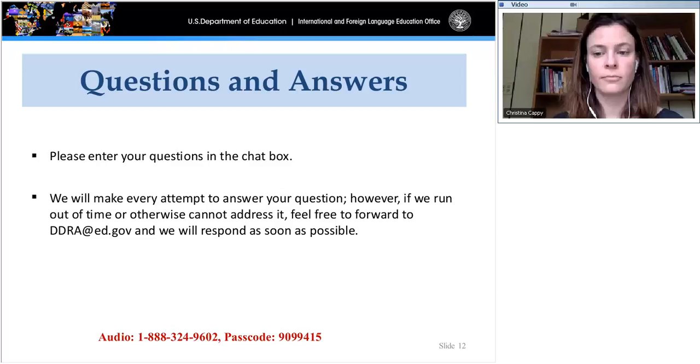Okay, and then also we have updated the maintenance amounts. In order to formulate the fellows' budget, they need to find their corresponding country and then area, like the urban area, to find out their maintenance amounts in their budget. In the application, I believe the maintenance amounts were out of date. So we've updated them with FY17 per diem rates, and those are listed on the DDRA website. It's just on the main landing page. There's a link for FY17 maintenance amounts.